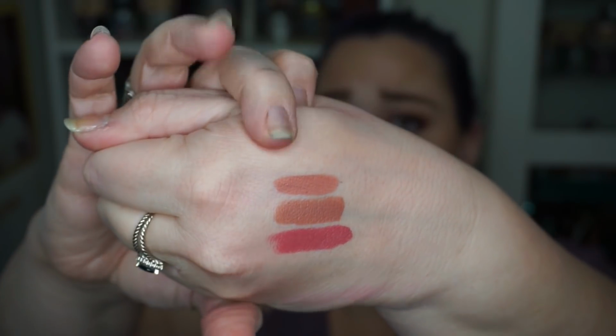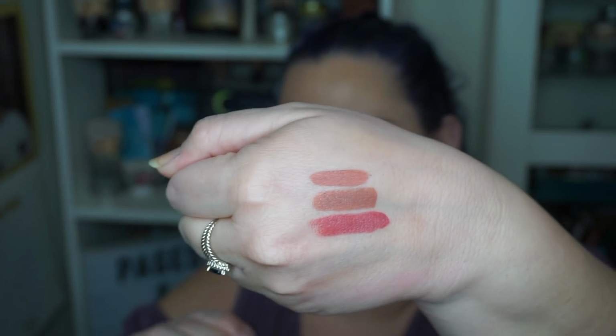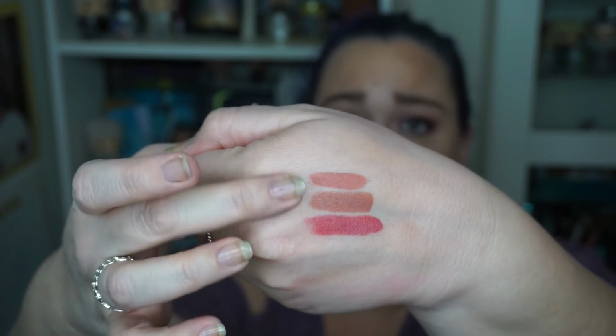And then also getting rid of this Tarte one for the same reasons. This is, I think, Birthday Suit. This was from the little birthday set that they gave you. Birthday Suit is up top, and then in the middle there is the Honeycomb. So these are just too yellow based for me. At the end of the day, they're just not lip colors that work for me. So I'm going to get rid of all of this stuff.